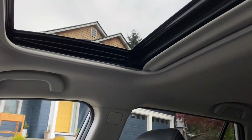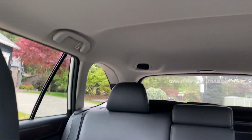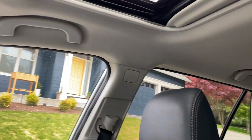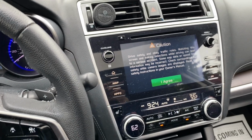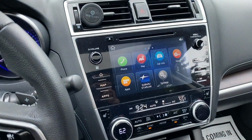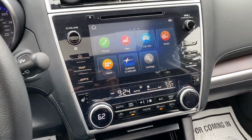The sunroof is not panoramic, so that's one thing. I know that in the past the Outback has had a panoramic sunroof, but I'm not sure why nowadays it does not. Maybe they want to give a little more headroom to the passengers in the back. Okay, everything's going to get lit up. One thing that's really annoying is that the XM radio turns on automatically. I don't know why, but maybe there's a way to turn that off.